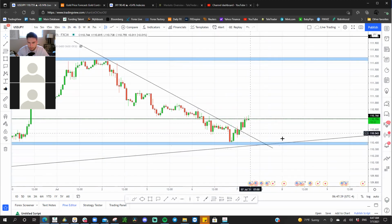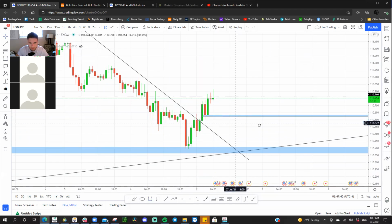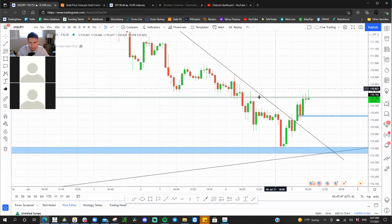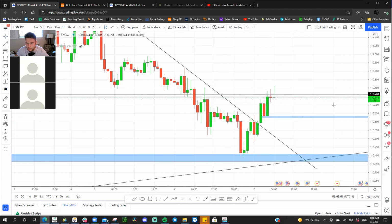Price printing higher lows, higher highs. You got a nice support right here. Now, obviously, this is a very key level. Price rejected 110.750, and then also rejected over here, creating the support, right? So we need price to close above that area. It's now rejecting this area multiple times.